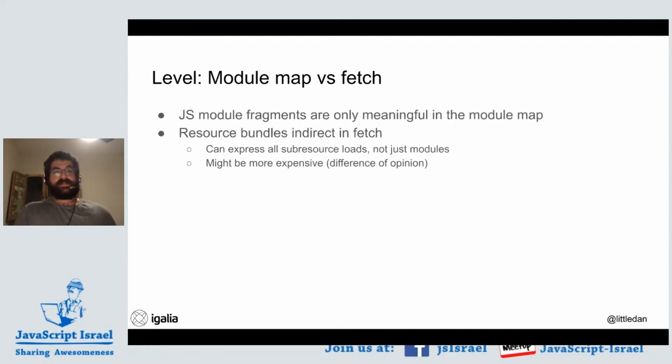Another difference is at what level do we want to virtualize resources? So resource bundles, this general solution that works for loading CSS or images, they need to virtualize resources at a lower level, what you could call the fetch or the network level. So it's more expressive, but it's also somewhat more expensive. Whereas JavaScript module fragments, by intercepting only JavaScript modules, could be cheaper in some way, but more limited.